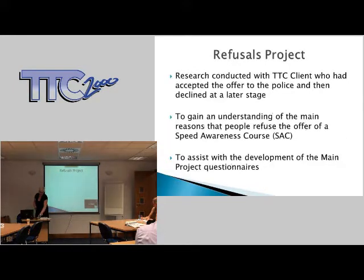Okay, the Refusals project was a really interesting part of this research. And it seemed important when the main project was obviously always going to be really interesting, looking at whether there was any change, but it was also important to look, when you're trying to get people to attend the course, at why they're not attending. So what are the main reasons for them to decline the offer of a course, when you'd think that it would make sense to the majority of people that if they attend they're not going to get the points, so that would be enough, or just to get a bit of training for quite a reasonable price really. But we wanted to look at why people were not attending the courses.